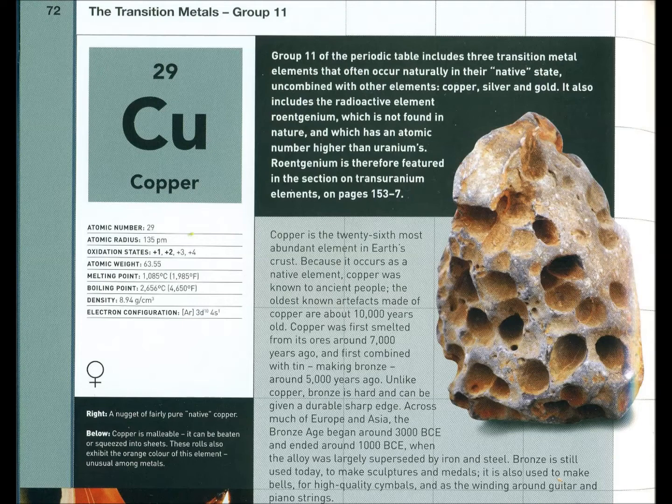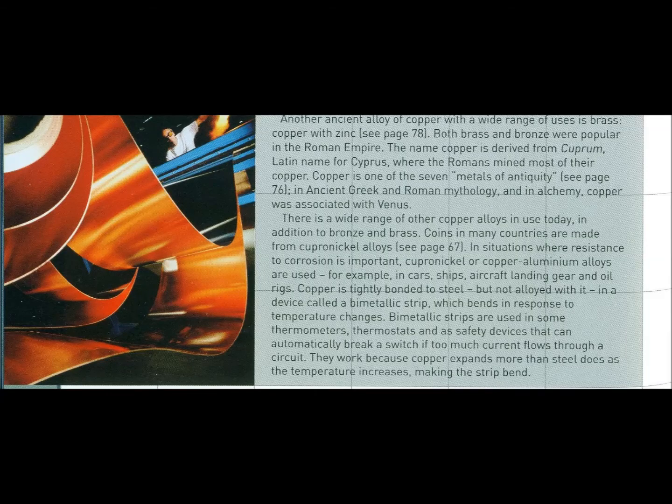Across much of Europe and Asia, the Bronze Age began around 3000 BC and ended around 1000 BC, when the alloy was largely superseded by iron and steel. Bronze is still used today to make sculptures and medals. It is also used to make bells, high-quality cymbals, and is the winding around guitar and piano strings. Another ancient alloy of copper, with a wide range of uses, is brass. Copper with zinc, see page 78.